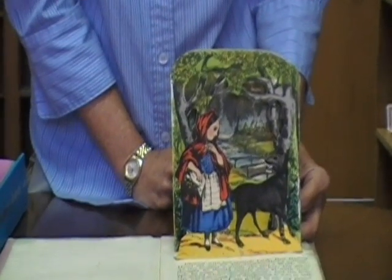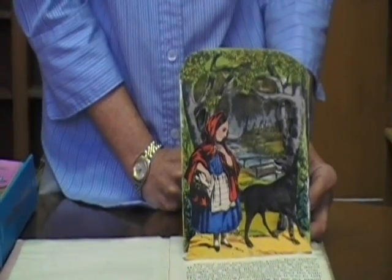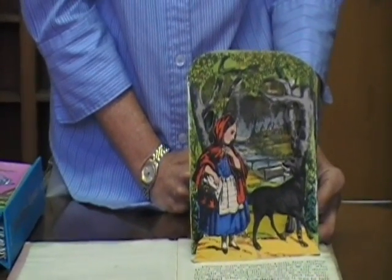I doubt that too many children actually handled this book, because if they did, it probably wouldn't still be in this good of condition. So in the latter part of the 19th century, the Germans actually did a lot of really great work with movable books in particular. And the pop-up variety has sort of gone in and out of fashion. In the 1930s in the United States, there were a lot of pop-up books. And then they sort of went underground for a while. And of course, recently, there have been wonderful paper engineers working in this genre. And once again, the pop-up book is very popular.